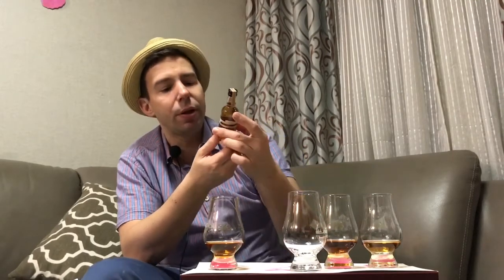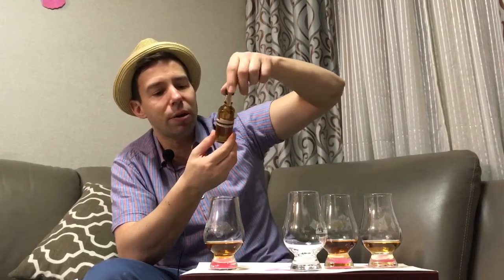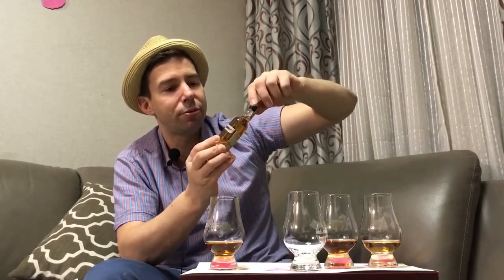It says, "Today we make Basil Hayden's Kentucky Straight Bourbon Whiskey using the same skill and care that made it a favorite among America's frontier settlers. Distilled and bottled by Kentucky Springs Distilling Company, Claremont, Frankfort, Kentucky, USA. 50 milliliters, 40% alcohol by volume, 80 proof."